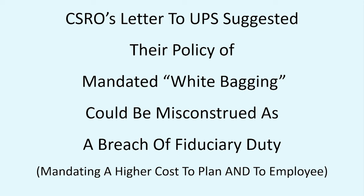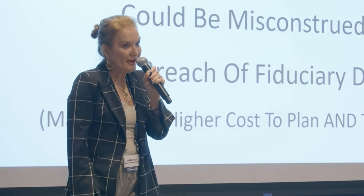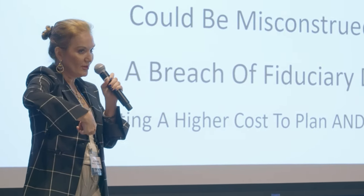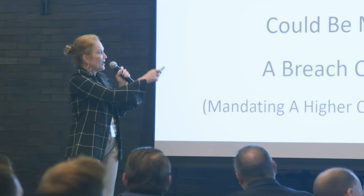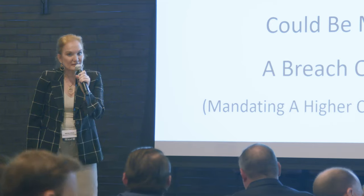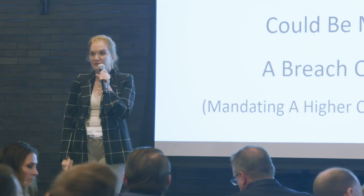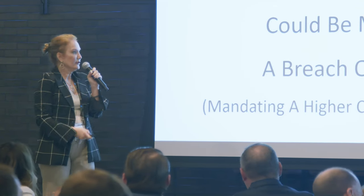So she put a letter together very politely with receipts on hand, because now we had the CVS to UPS receipt, and we have the Dr. Rosler Milwaukee Rheumatology / Nilsa receipt and Dr. Maddie's letter with regards to mandated white bagging, and that could be misconstrued as a breach of fiduciary duty, right? Higher cost to the employer, higher cost to the employee.